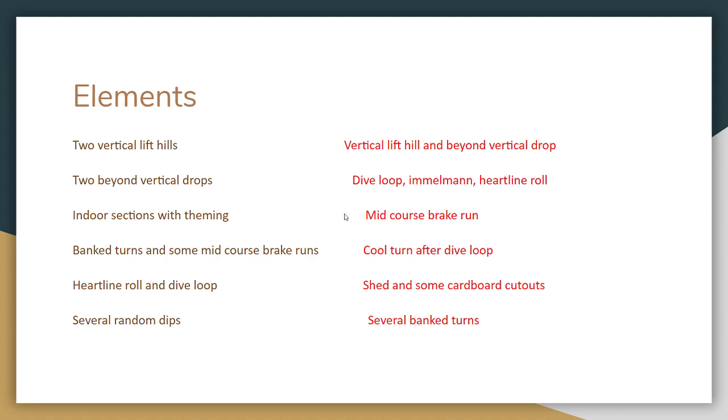So Daredevil Dive is definitely smoother, and I think overall it has better inversions because it has a bit more. But I think that Mystery Mine has the single best inversion. The ending of Mystery Mine is awesome. The ending of Mystery Mine is better than the ending of Daredevil Dive, except for Daredevil Dive's heartline roll, but the rest of it's just a bunch of turns and stuff.